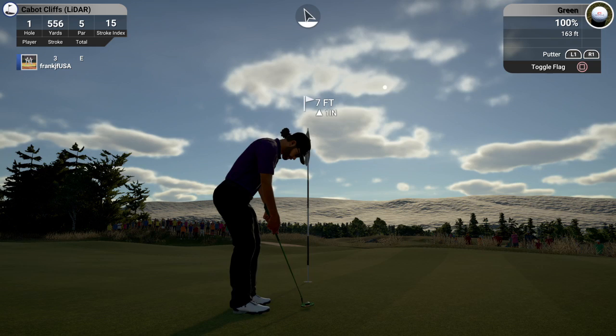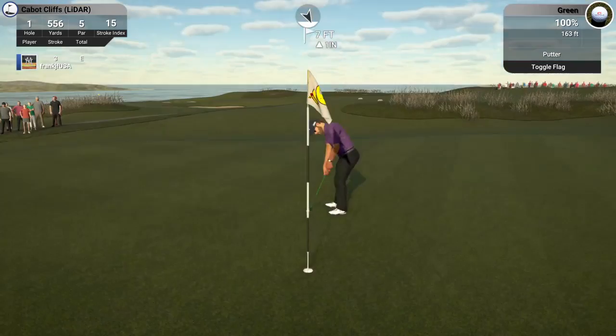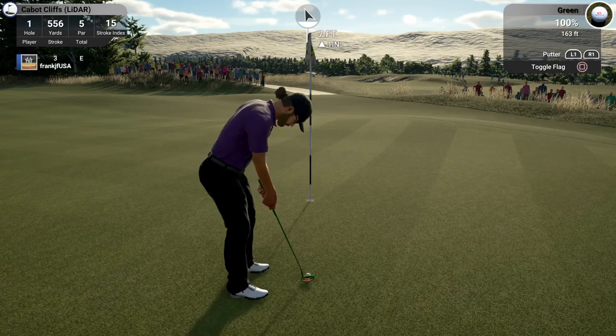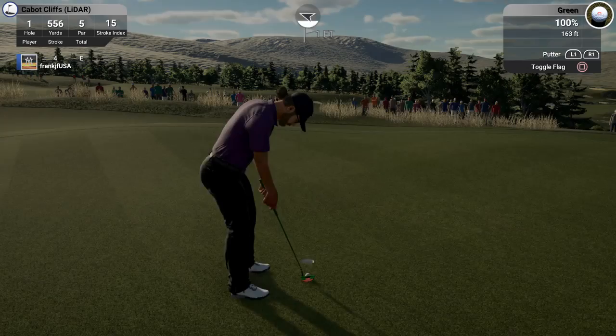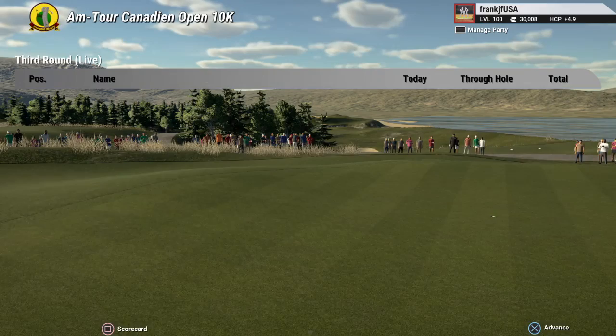Looks like we're going to be putting a little bit left to right here. We still keep it in the cup, though. Oh, wow. It did not cut back. Wow. Okay. It didn't go the right way. I didn't hit it hard enough, and it broke the other way. Okay. Strange. Something I didn't see there. But we'll start off with a birdie and move on.